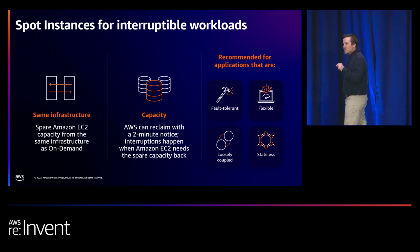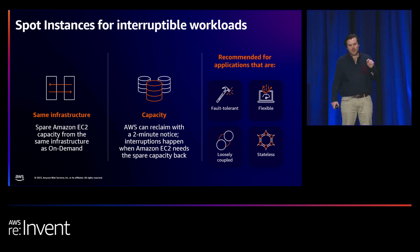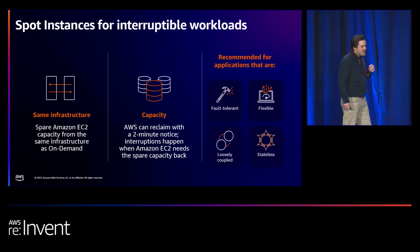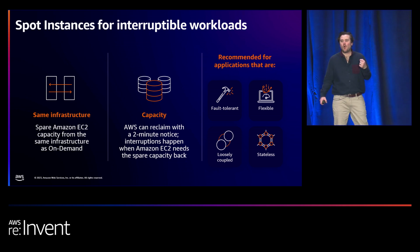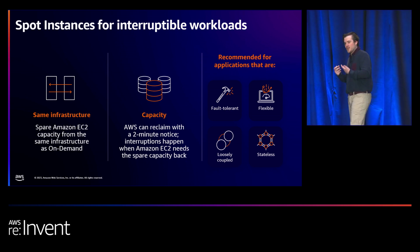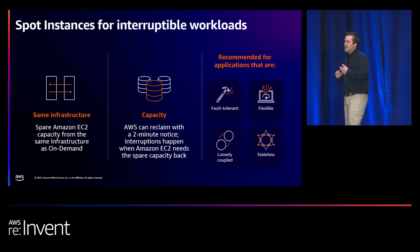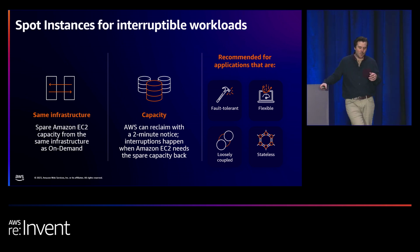But workloads, fault tolerant and flexible. So we'll talk about what flexible really means here when it comes to Spot. The applications that tend to be fault tolerant are those that are either loosely coupled or stateless or have a retry capability. It's something that we see a lot in HPC, big data, ML applications where you're going to run a lot of that on Spot. And if a server happens to go, you just restart it and you're saving so much money, it's worthwhile.